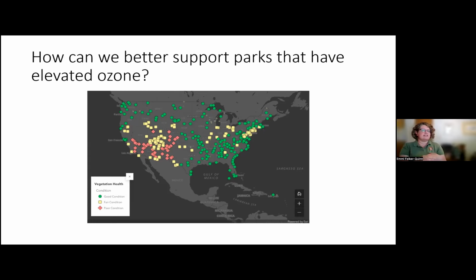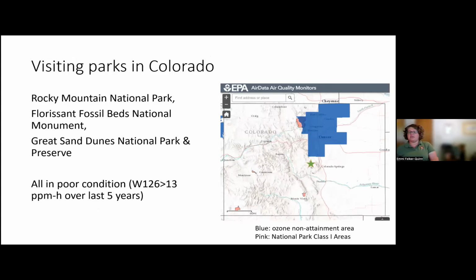Or, this is a very dry part of the country. Do the arid conditions and the plant adaptations to those arid conditions kind of prevent ozone damage? Or are we just looking at the wrong time? And so what we decided to do for this summer is to visit parks in Colorado.